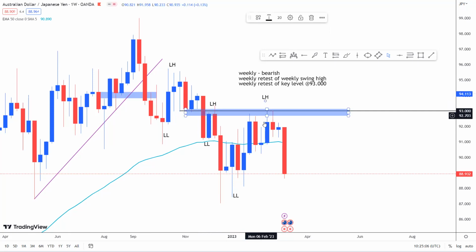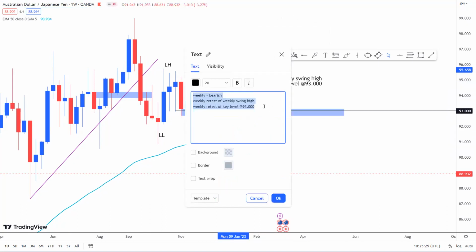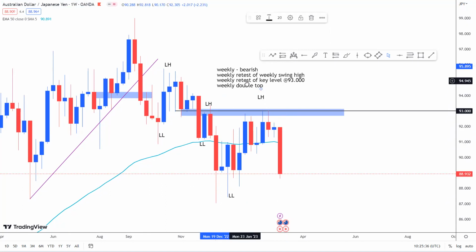And then what did we get to see right here? We had the first test of this level, and then we reacted off the level, and then we had price come back a second time to test the level, pointing us to a weekly double top. So clearly, we had ourselves a weekly double top.